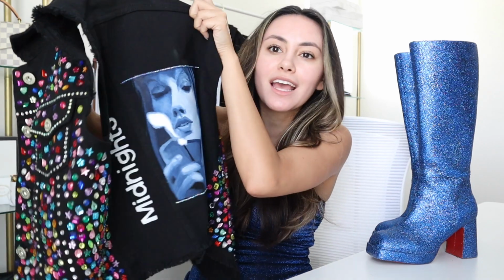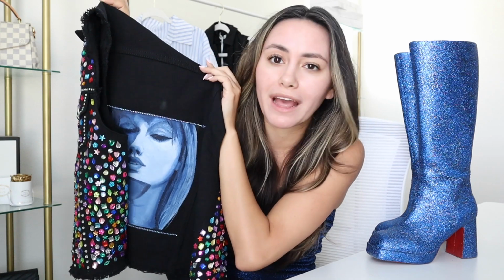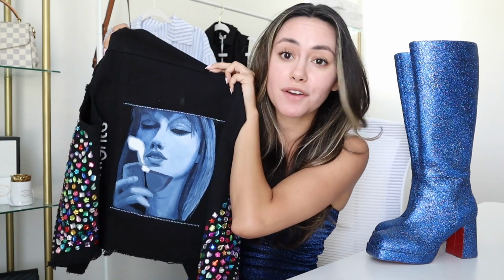She's an incredible artist, and she hand painted the Midnights album cover on the back of this, which is just wild. Like, I literally can't comprehend the talent that she has. So me and my friends are all different eras, and she painted all of our vests, which was wild and crazy, and I love it.